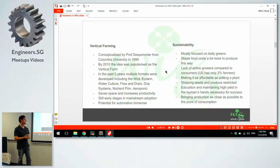The sustainability issues mostly revolve around growing crops that, what do you call it in English? Sorry, English is not my first language. Staple food. Staple food cannot be grown using hydroponics, yet when you're talking about rice, wheat, maize, those types of stuff, it is usually grown over large swaths of land. So it's mostly focused on leafy greens at the moment, but again, in Singapore, that's a really good thing because salad here is really expensive. No, truly.